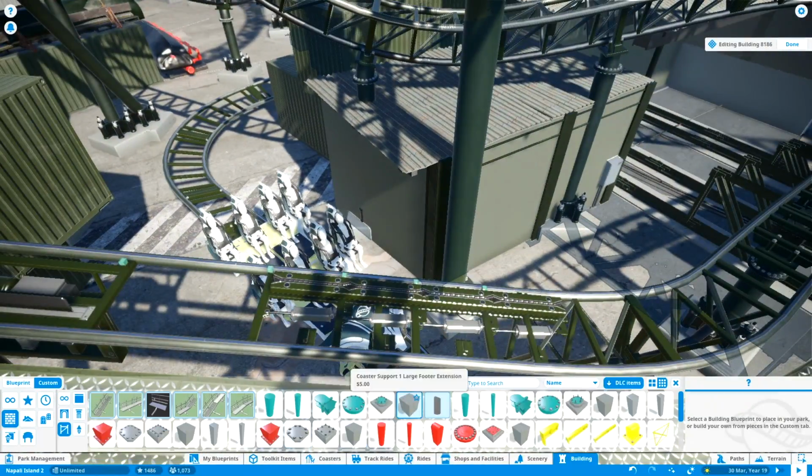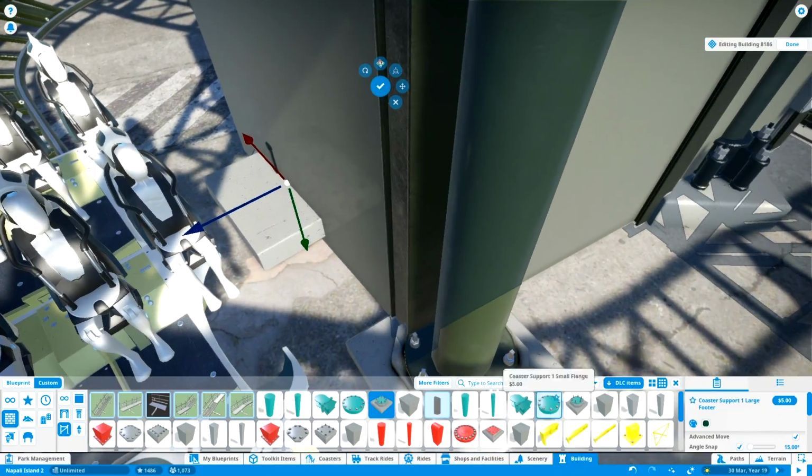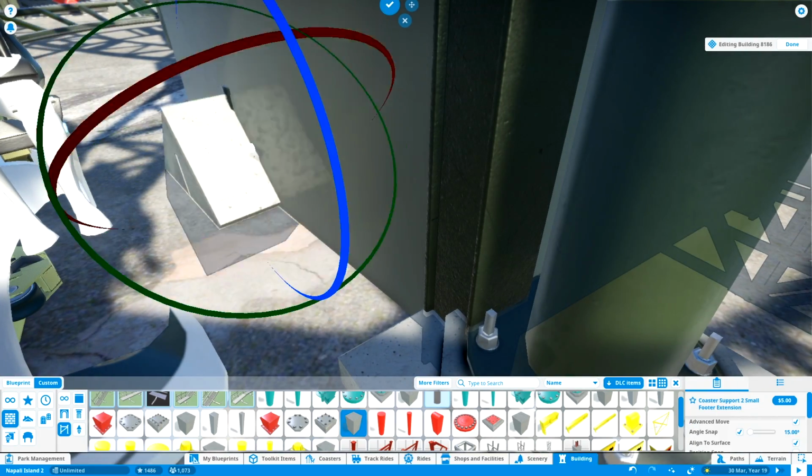Let me know if you like this new format, and let me know if you like the switch track, if it's realistic, and what you think about the coaster supports.